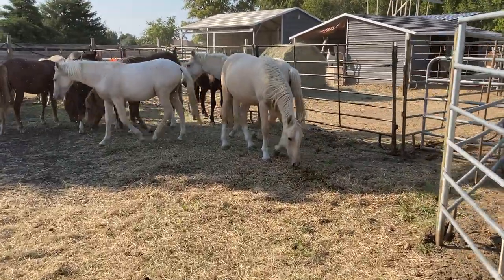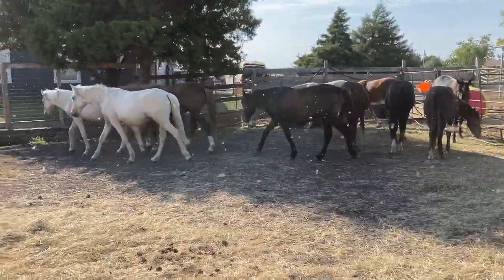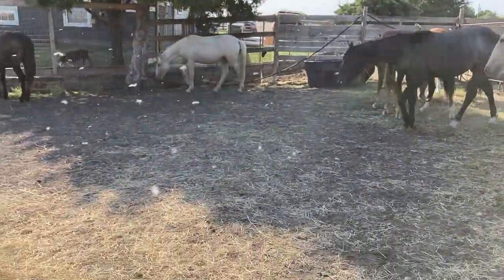I agree with you, Caitlin. I actually was just saying that we don't want to keep running them, that we do want them to enjoy just being back here. And so I think we've run them pretty long enough.